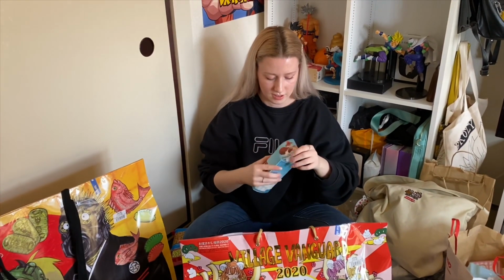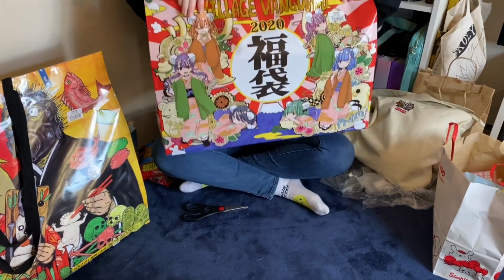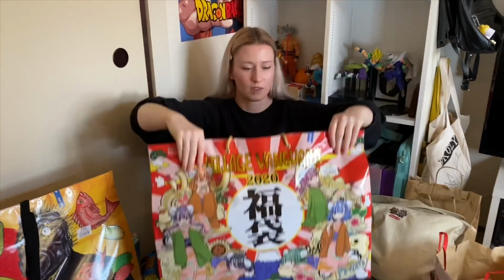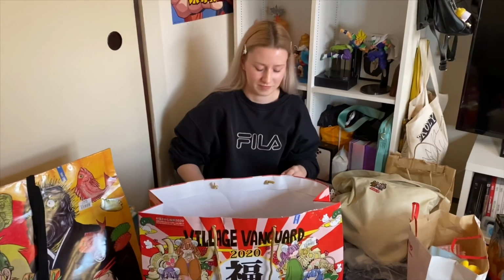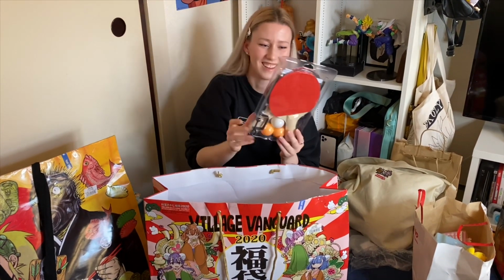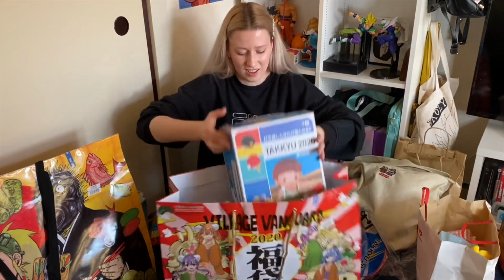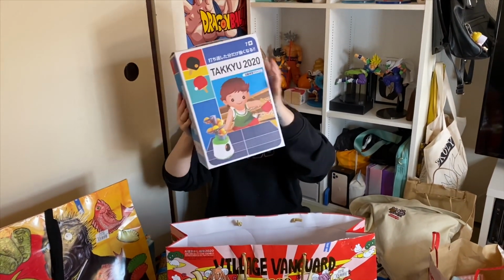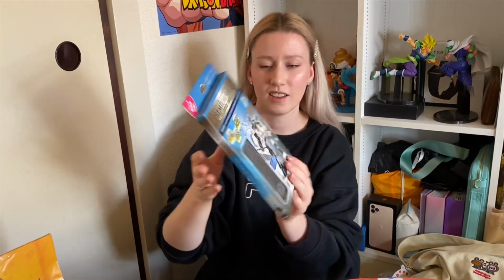But first, next up is this bag. I think the design of this bag is so adorable. Look at it. It's so cute. I want to keep the bag. Oh, okay. Got some games. Taki 2020. Table tennis for our tiny apartment. Nice. Taki 2020. That's pretty interesting. We have Metallic Nano Puzzle Premium Series. Oh, that's really hard, actually. That's cool.